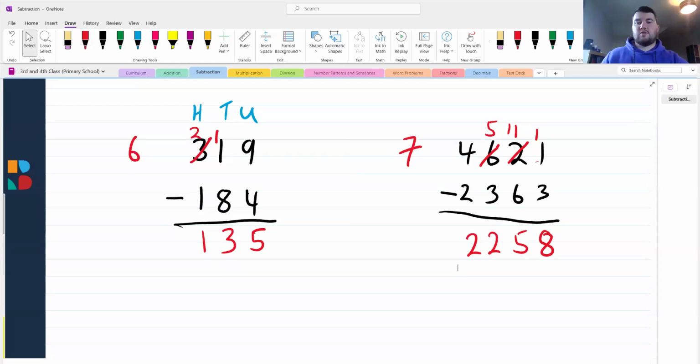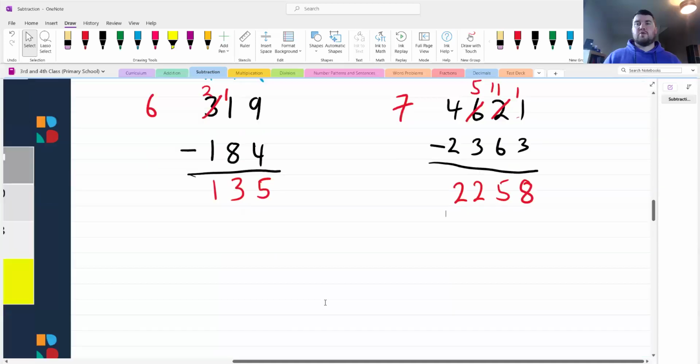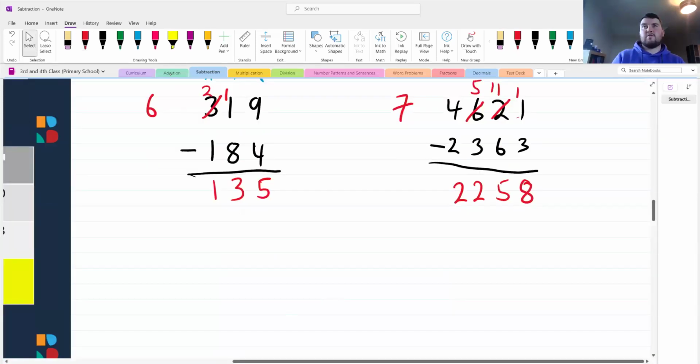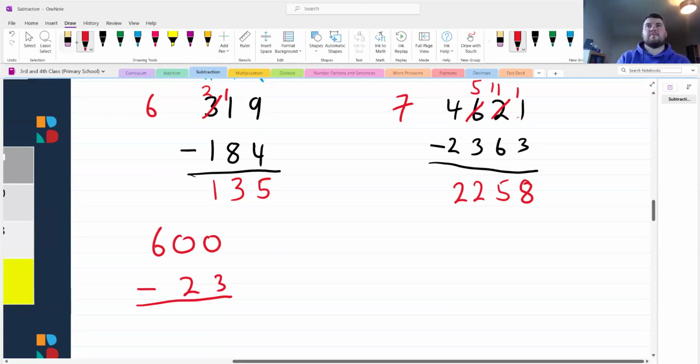But if you do have any questions on those, let me know. There's one other type of question I'd like to look at before we move on to our Kahoot. I'm going to do one example of it, and then I'm going to show you that Pokemon question that I skipped over a second ago. So if we have 600 here, and we're going to take away 23 from it. We actually did a question like this yesterday.